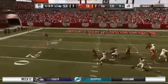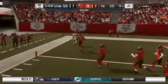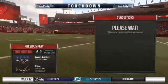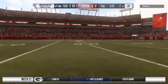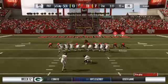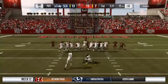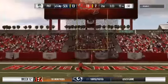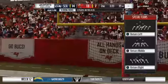From the red zone now, here's Wilson on first down. Dumps that off to Penny as running back, and he will score. Touchdown, Seattle. Rashad Penny, his 11th touchdown of the year, and the Seahawks are able to strike for 6. Extra point safely through, and that makes the score 14-7.